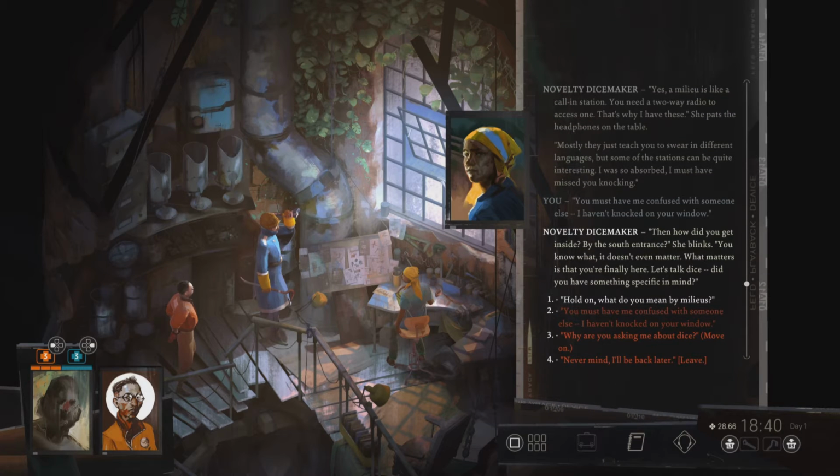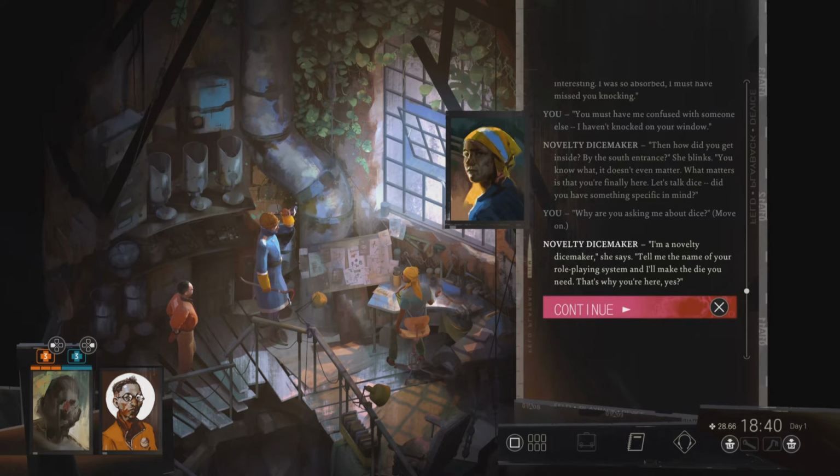Then how did you get inside? By the south entrance? You know what? It doesn't even matter. What matters is that you're finally here. Let's talk dice. Did you have something specific in mind? I'm a novelty dice maker. Tell me the name of your role-playing system and I'll make the die you need. That's why you're here, yes?